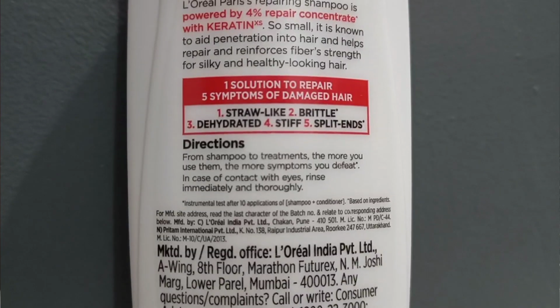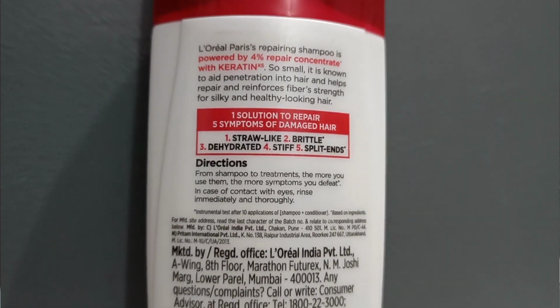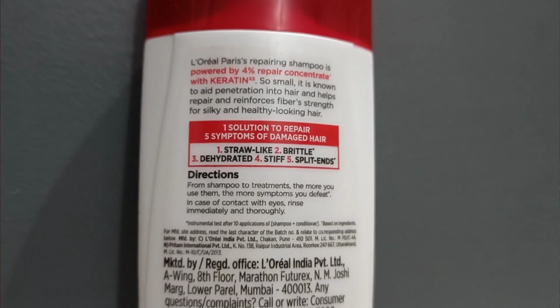So these have keratin excess in it which penetrates deep into the hair, hence giving effective results. So Loreal Paris Total Repair 5 range is one solution to 5 problems that we all face, that is dehydration, stiffness, split ends, brittleness and straw-like texture. So I've been using the Loreal Paris Total Repair 5 shampoo for more than a year now and I absolutely love it. And the thing that really elevates the new Total Repair 5 range is that it is now infused with keratin excess. So it penetrates deep into the hair fiber, hence giving the most quick and effective results.